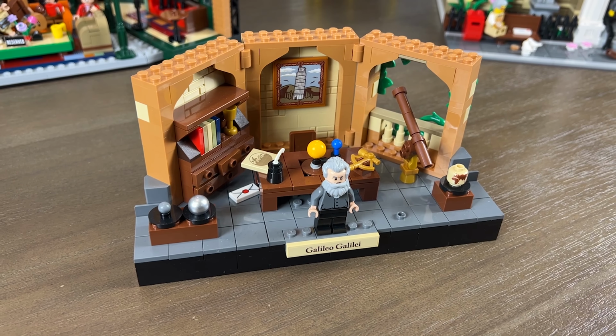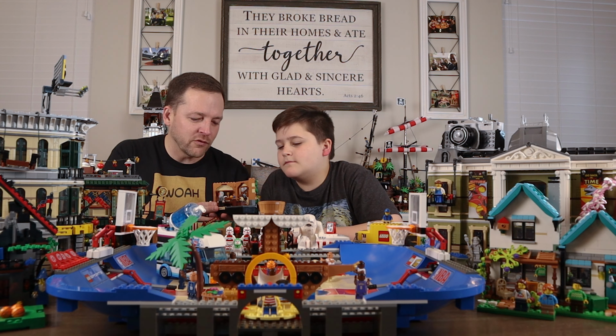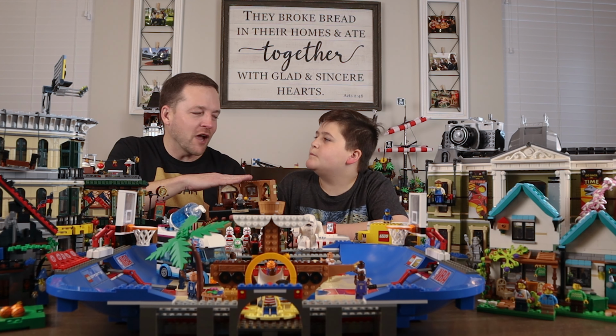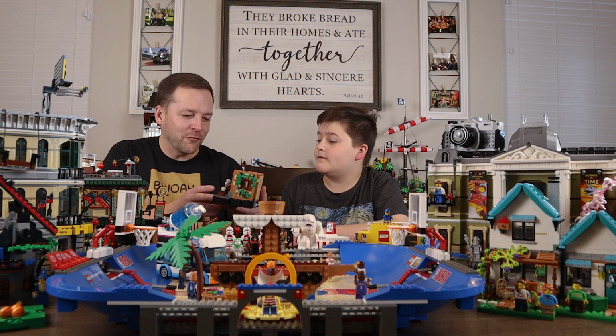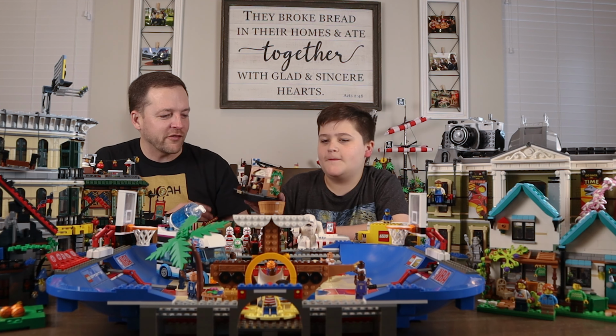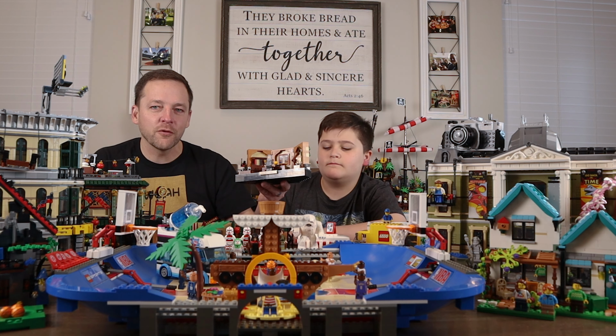I also saw, we were at Atlanta Brick Co. over the Christmas season as well. And I saw that there was a little build like this of Eiffel's apartment from the Eiffel Tower. And I really want it. It looks really cool. This kind of reminds me of it. But it's a really neat mock build. Again, another gift with purchase.